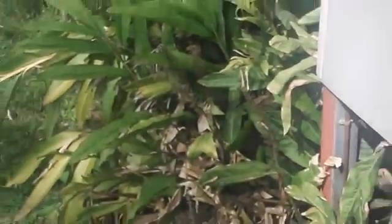And that's galangal just there. That's the galangal, and I cut a piece from just down under there, and we'll go down there. So that stuff right there, galangal. And yeah.